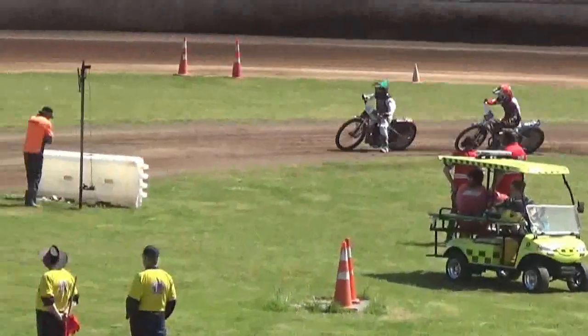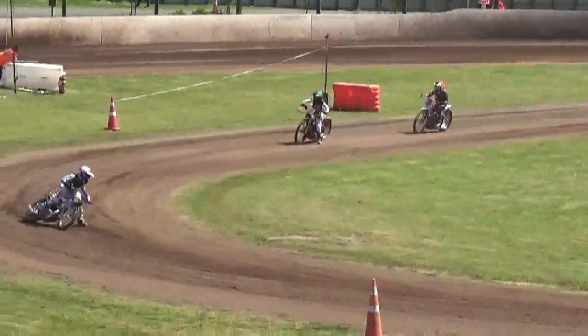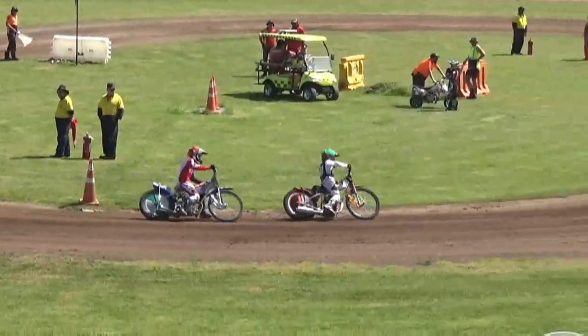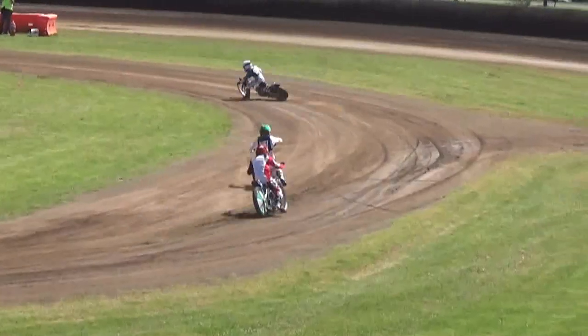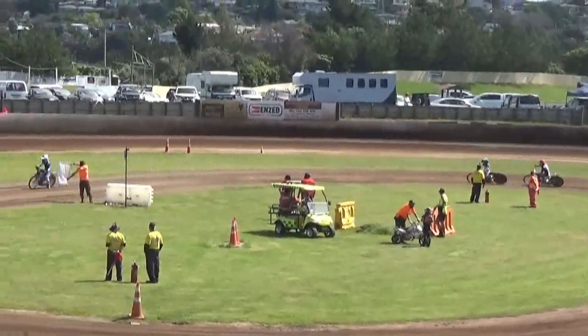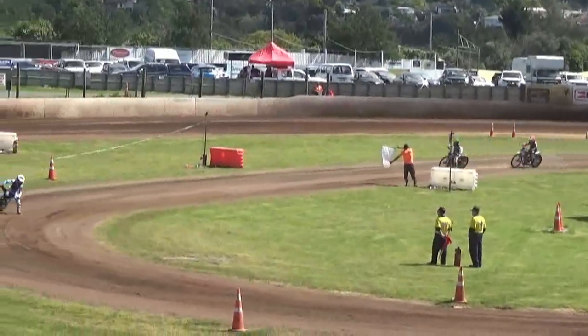Katie Reid coming around, she's going to have a look up the inside. She's a little bit close here, wasn't sure how close she was. She got off the gas a little bit. Comes back around now. So Damien Dalzell collects the white flag. It is the 95 of Caleb Joyce sitting in second, under 3 from the 20 of Katie Reid.